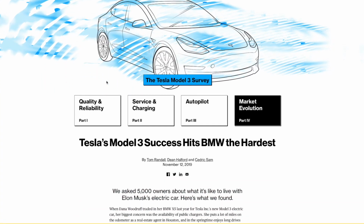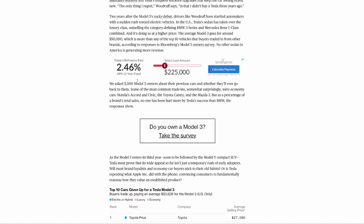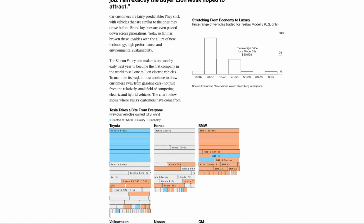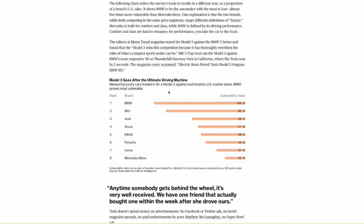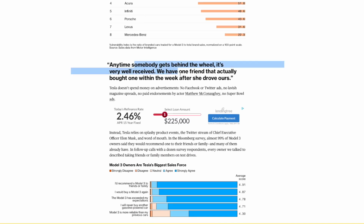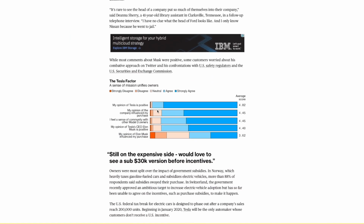But according to a survey conducted by Bloomberg last year, owners are now finding increasingly improved vehicle build quality and an uptrend in positive ownership experience. Originally, when Tesla was in production hell, there were a ton of issues concerning the items mentioned earlier, though as time progressed, studies are now showing a decrease in issues when it comes to the overall quality of the Model 3.